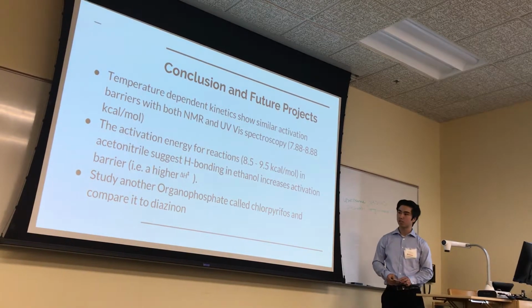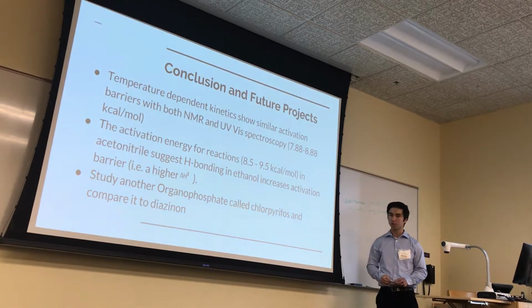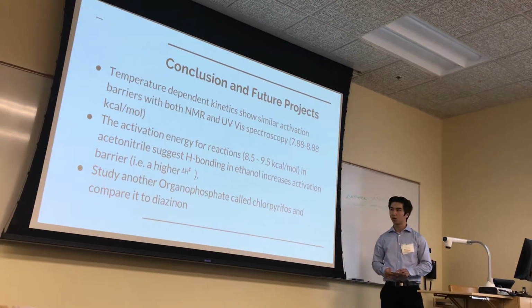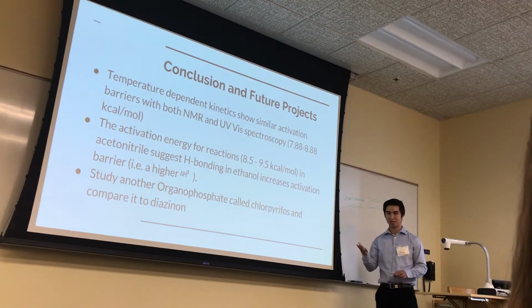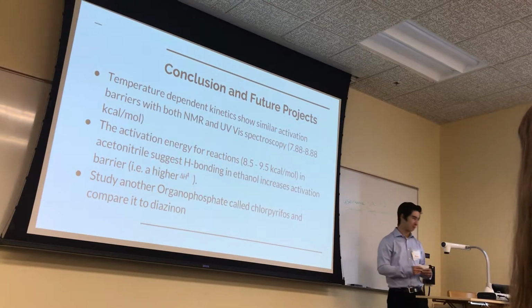And for future projects, we want to study another organophosphate, probably chloropyrifos, which is one I mentioned at the beginning, which is more toxic than the diazenon I studied. And we want to compare it to diazenon, but this one is actually hard to work with since it is a solid. So trying to weigh out 5 milligrams would be a pain.